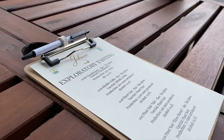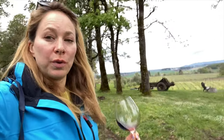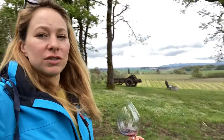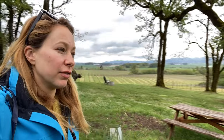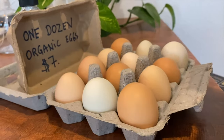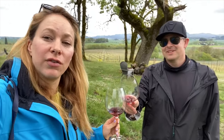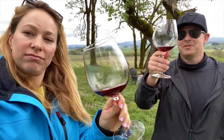Doing the exploration tasting today at Johan. This was started by a Norwegian family. All of the wines are grown on the property. They have a number of animals on the property as well, including ducks and chickens. They sell eggs, and they have 16 varietals of grapes here, including really amazing Pinot Noir.